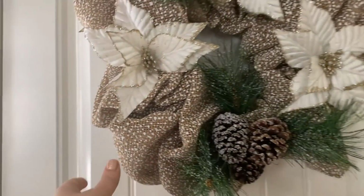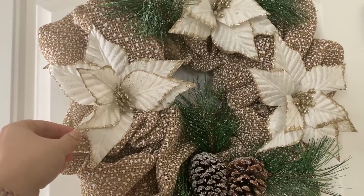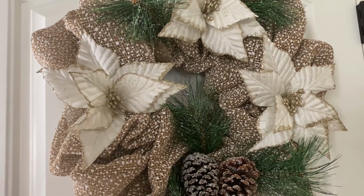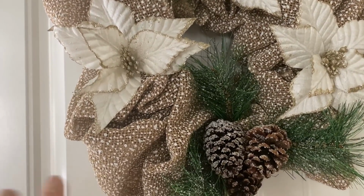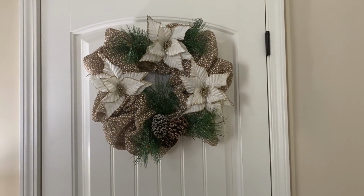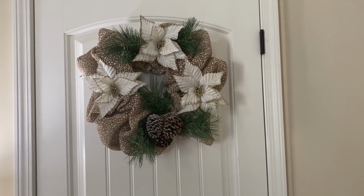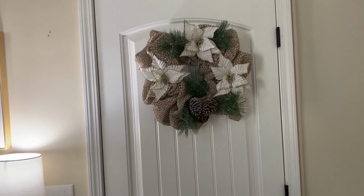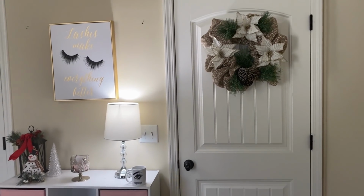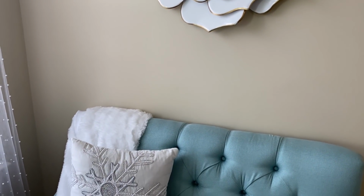It's just natural with some burlap and some beautiful white and champagne glittered flowers with some greenery and some pine cones, which my friend was like, that's so not your style. But I'm like, girl, yes it is. And I love the way that it looks on the back of my door and how it looks with everything else.